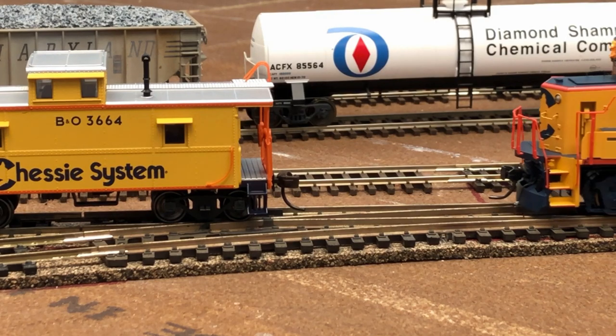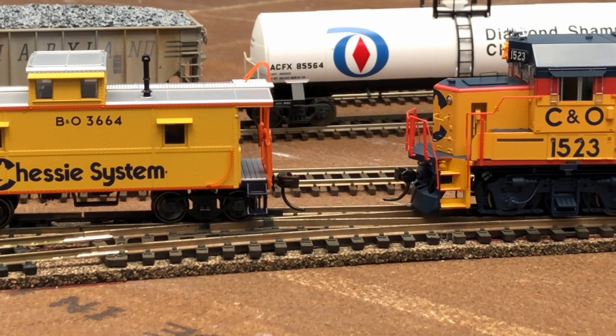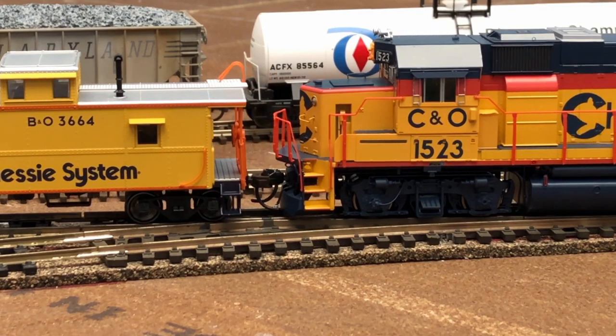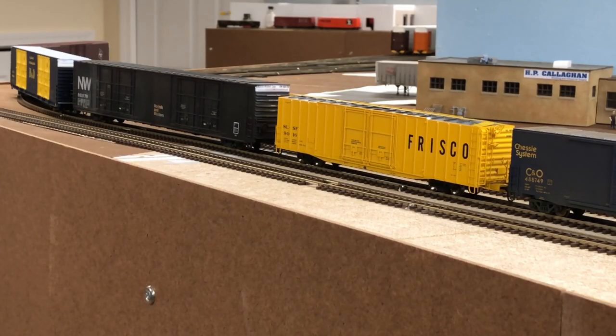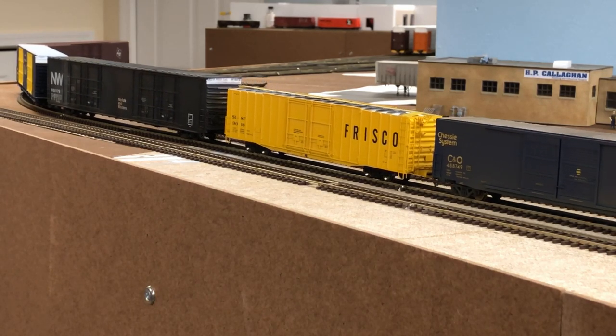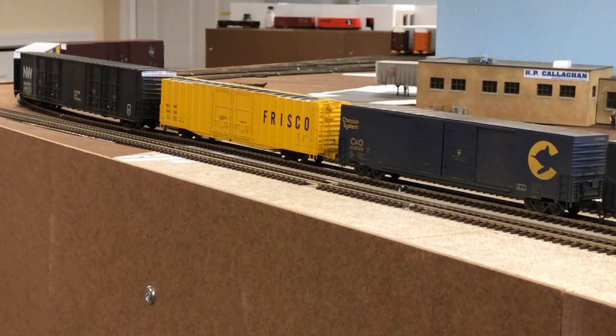This caboose and locomotive set still needs weathering. About 60% of the equipment in this video is weathered, and eventually everything, including structures and vehicles, will have some level of weathering. All engines and rolling stock will be outfitted with KD couplers, and all freight cars and cabooses will get metal wheels.